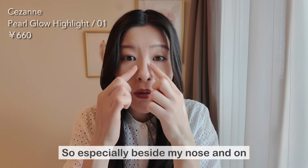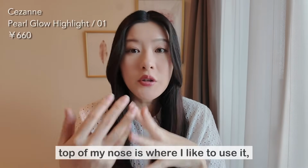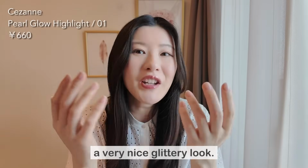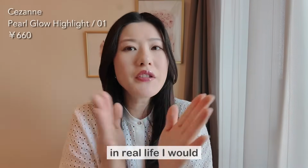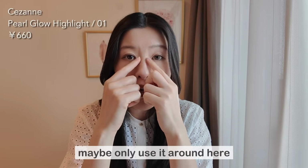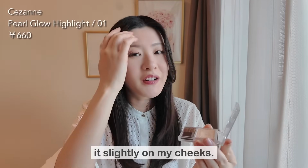Especially beside my nose and on top of my nose is where I like to use it, because it does give a very nice glittery look. Maybe beside my cheeks a little, but in real life I would maybe only use it around here and take a bit of it slightly on my cheeks.